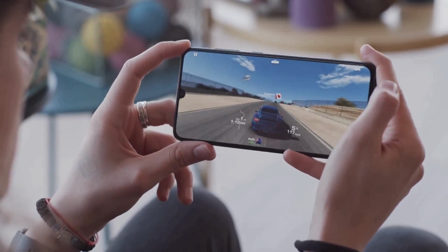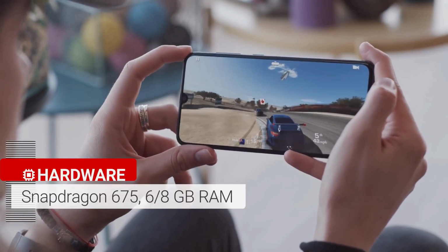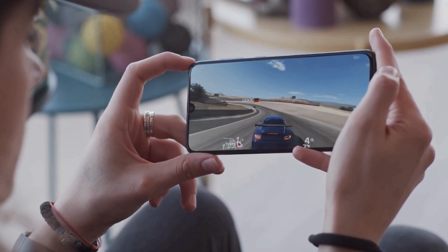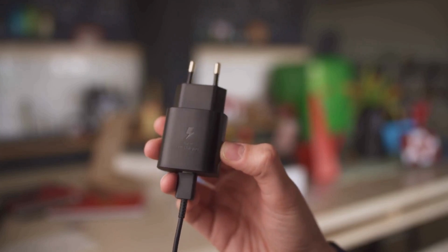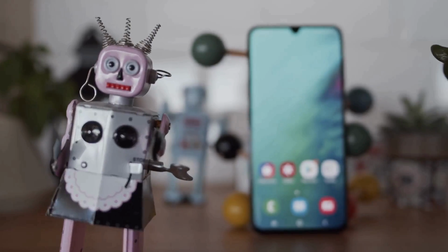The Qualcomm Snapdragon 675 SoC is currently placed in the Galaxy A70. Samsung has paired the 2GHz octa-core chipset with 6GB of RAM and 128GB of storage. There is a dedicated microSD card slot that can hold an additional 512GB of storage. It can handle demanding games, offers great battery life, has super fast charging and the full version of Samsung Pay that lets you go card free.